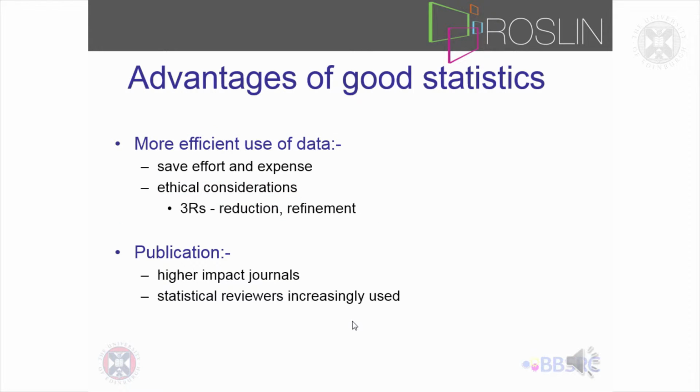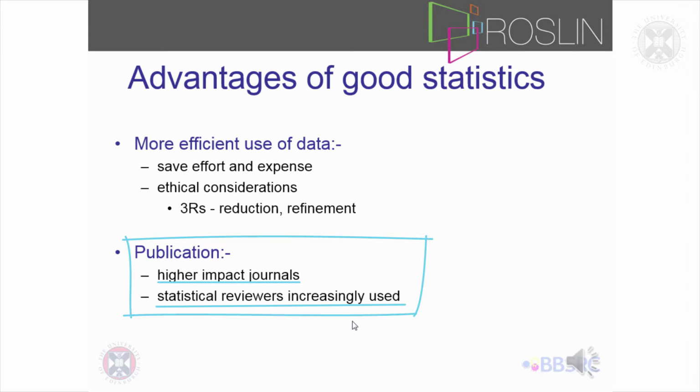Another advantage is that you'll probably publish some of your work at some stage. Statistical reviewers are increasingly used on scientific journals now. In medicine, that is definitely the case. Most journals have a statistician looking through your paper to check your statistics are satisfactory. It's becoming more common now in scientific publications. And if you're aiming for higher impact journals, they tend to be stricter about the statistics, so if you've done a good job in that direction, it is to your benefit.